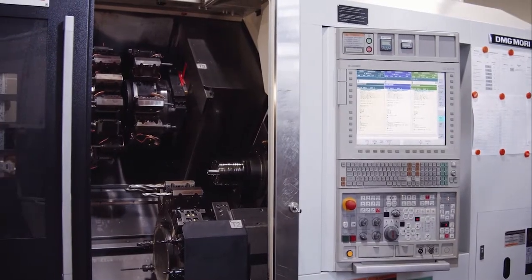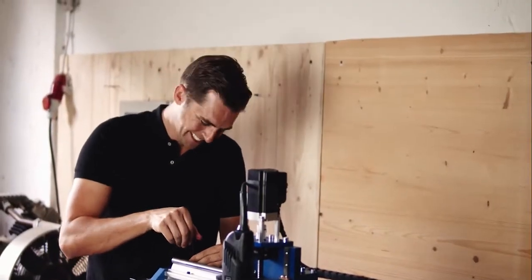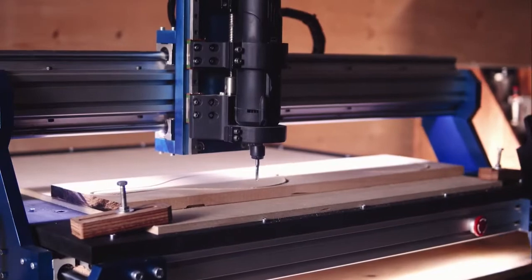Since the beginning, CNC routers have been complicated and only accessible to people with a deep technical understanding. This changes with CNC One. We spent the last year rethinking CNC machining, creating a unique experience that empowers even beginners to machine beautiful projects on day one.